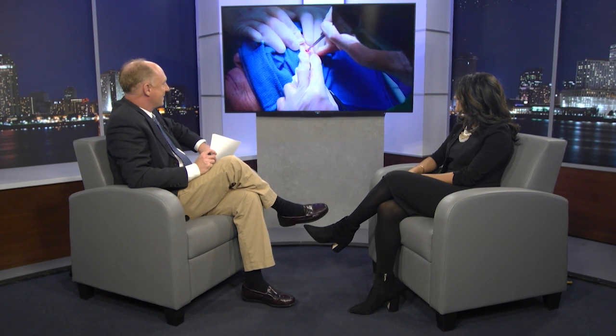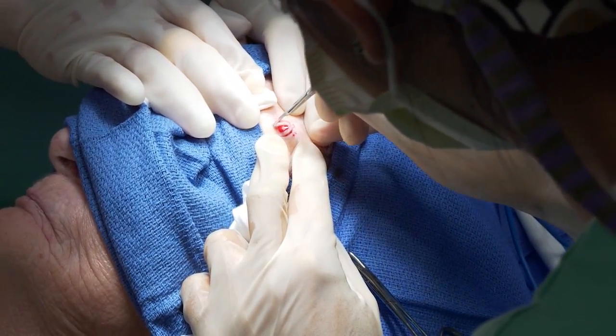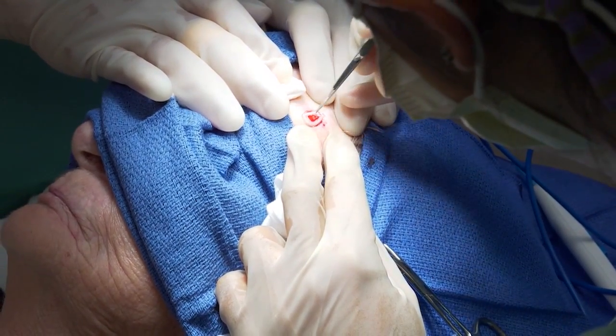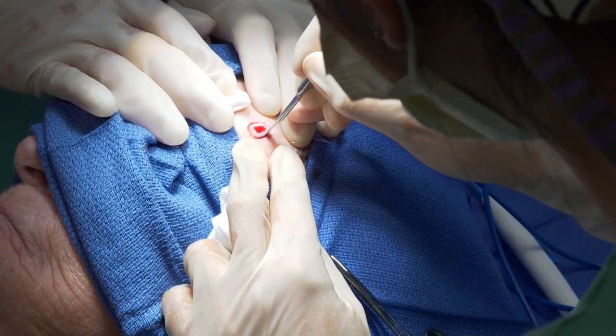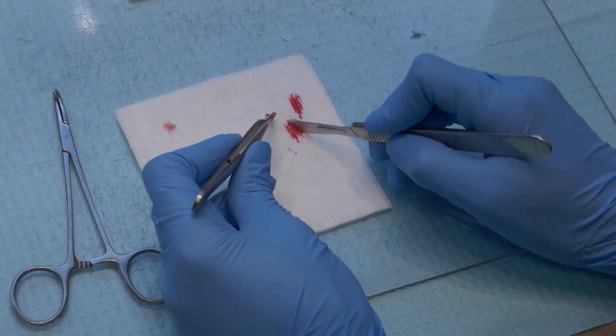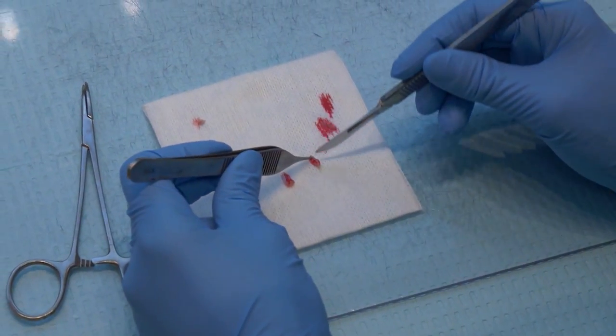All right, so Miss June has a superficial squamous cell carcinoma on her left forehead here. And right now, we're about to take off the cancer part. I'm going to take my layer, or my margin, of normal tissue here. And this is the layer that we are going to process and check to make sure the cancer is all gone. This is the actual margin of tissue I took off of her, and I'm going to be cutting it.